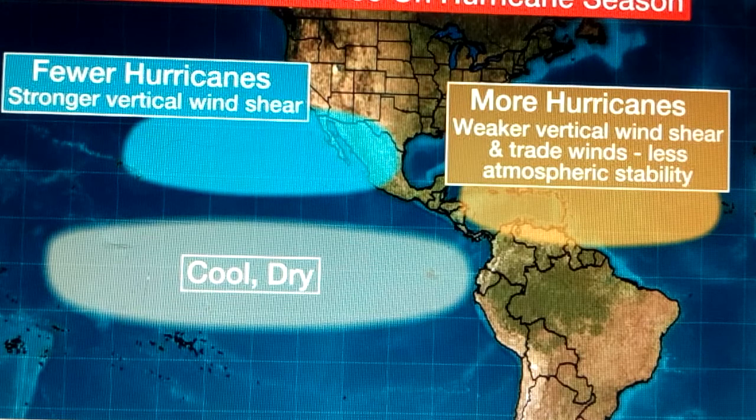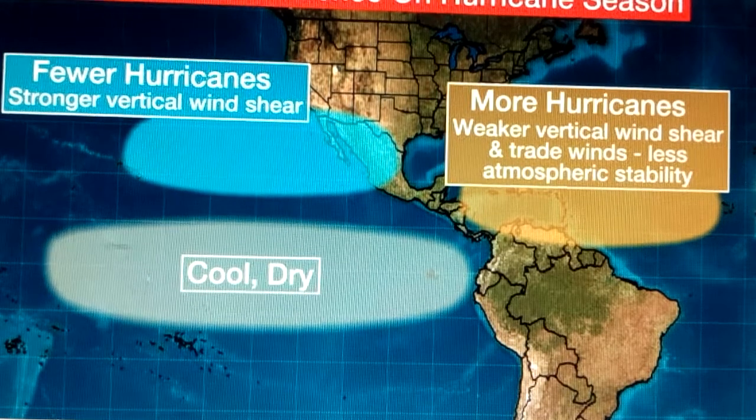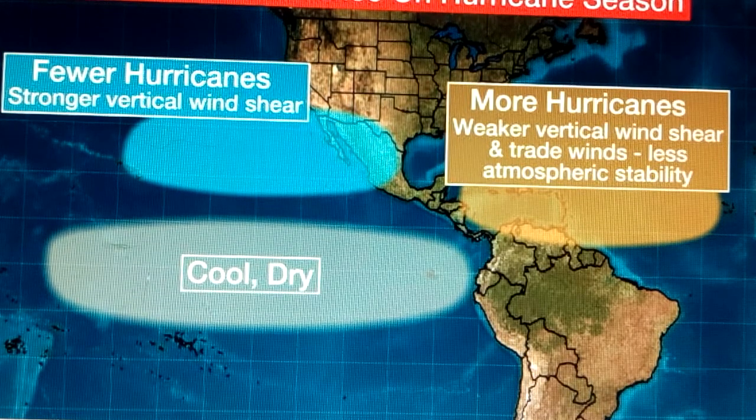So, if you live in areas that you know are prone to hurricanes, especially along the Gulf Coast, you would like to start preparing from now if you're not already prepared. Because I expect when these tropical storms and hurricanes start forming, they would be forming back to back, and they would not give us another break like this.